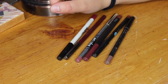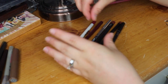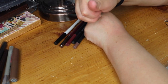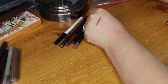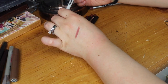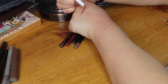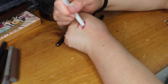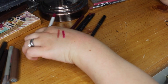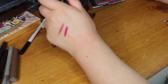And then I have a few more here. Let me fix this so you can see better. Okay. I have a few more here. Right off the bat here, this is Max Whirl. I'm definitely going to be holding on to that one. This is one by I Am Unique. This is probably something I got in a glossy box or something. Really creamy. I just don't know if that's one I will use a lot. Let's see what else we have.